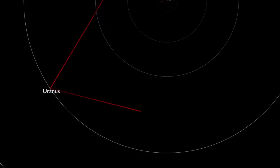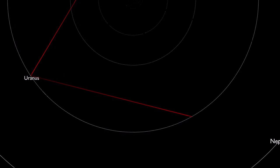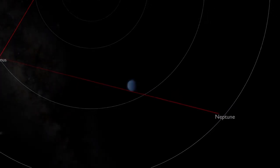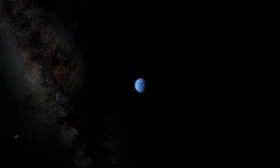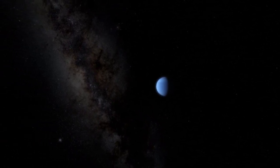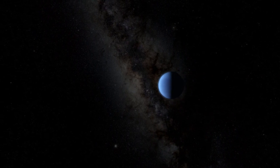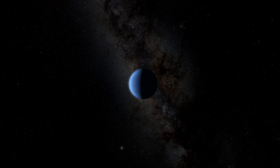Distances are becoming ever longer as only one planet remains to visit. Neptune, named after the Roman god of the sea, is the farthest of the major planets. It takes Neptune 165 years to orbit around the Sun. The planet was discovered in 1846 by calculating the effects of its gravity on Uranus.